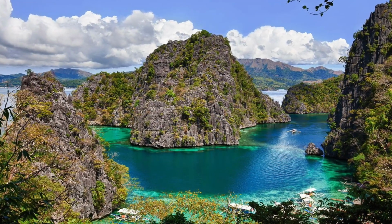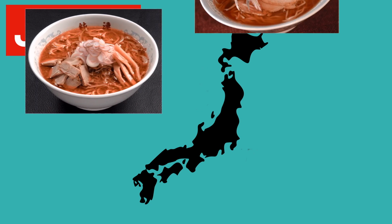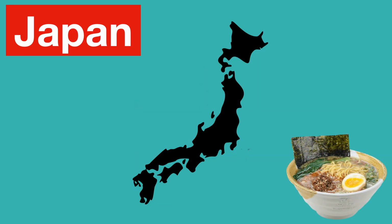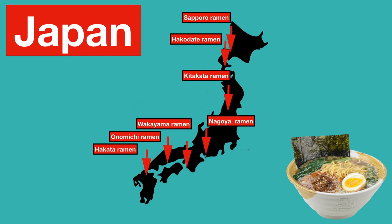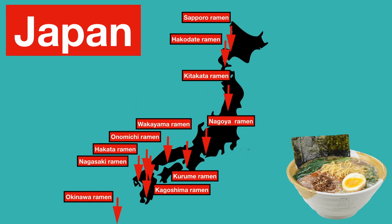Yes, I said it. In Japan, you can find ramen all over the country. There are four main types of ramen soup: miso, soy sauce, salted, and pork stock. Some areas have their own specialty, like Sapporo, Hakodate, Kitakata, Nagoya, Wakayama, Onomichi, Hakata, Kurume, Nagasaki, Kagoshima, Okinawa. These specialties include different ingredients from one to another. Sometimes it can be spicy, sometimes the noodles are different, or they put seafood in it. Alright, this is it about ramen in Japan. Now let's get started with the video.